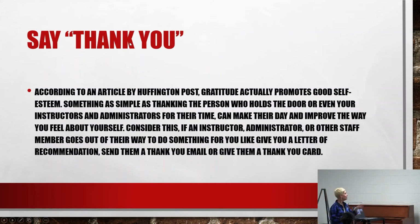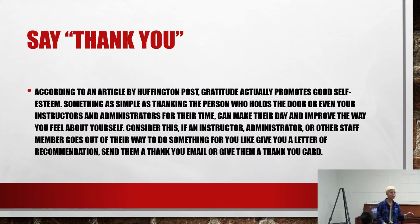Oh gosh, please say thank you. Please, okay? There was this article, gratitude promotes good self-esteem, whether you believe it or not. Self-esteem is something we all have. It's how we view ourselves. But something as simple as thanking someone who held that door open for you, or your instructors or administrators for their time. If you make an appointment with Mr. President Seth Carter, and he takes the time to meet with you, shoot him a quick thank you email. Hey, thanks Dr. Carter for meeting with me.